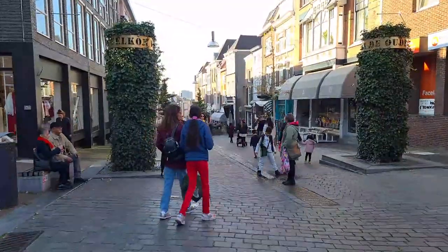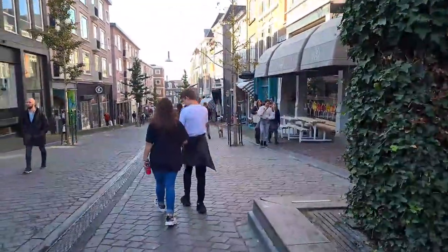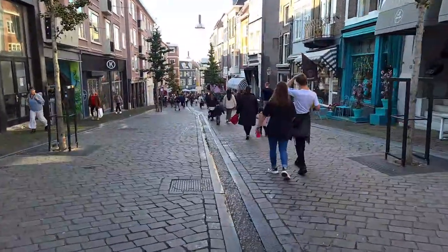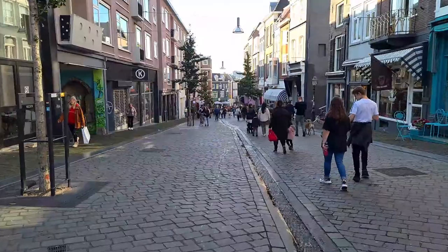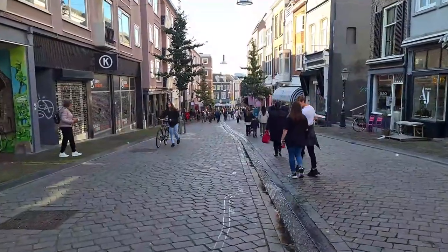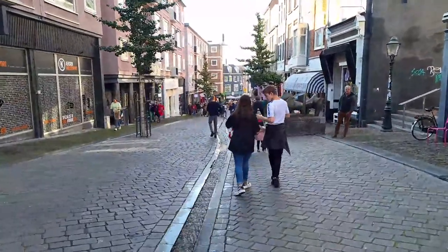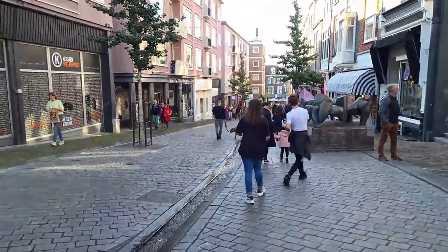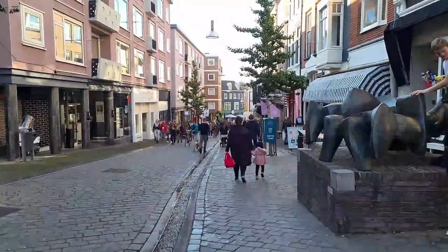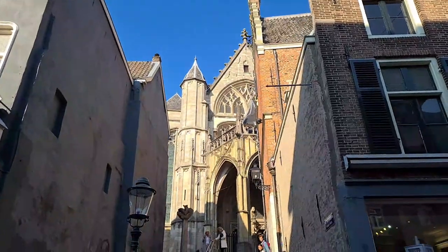Okay, I think this is one of the most beautiful streets of Nijmegen, because there are many interesting shops, cafes, restaurants towards the town sides. No cars, just bikes and walking, yes, in the city centrum, in the old town. And still a gorgeous view of Stevenskerk.